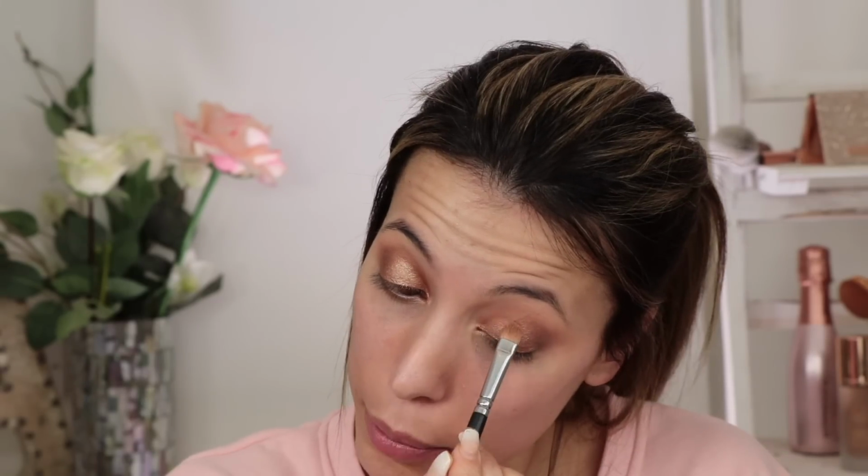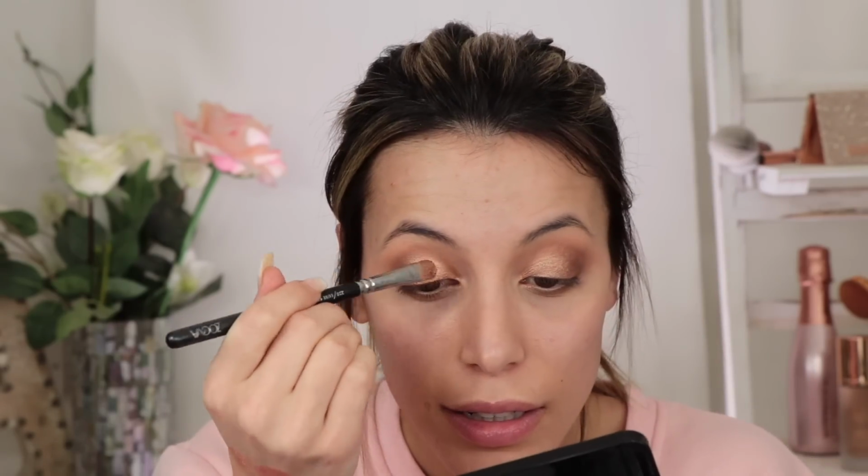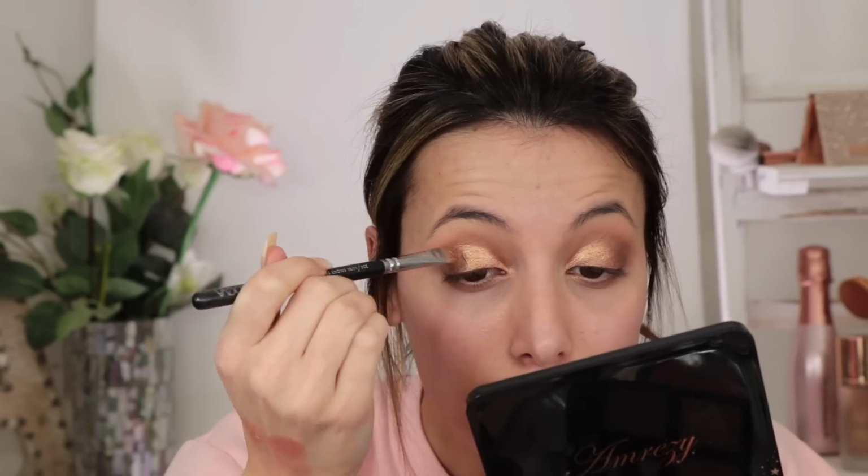I mean, it is nice. I'm more of a powder person, so I feel like... Let me swatch at the back of my hand so you guys can see. See, it is nice. Actually, that is really nice, isn't it? Now you could go in with Sizzle again and pop it on top. Oh my god, it's like metallic. Yes, that's nice.